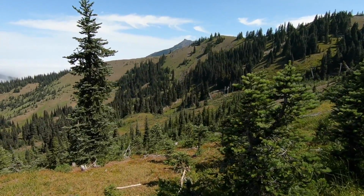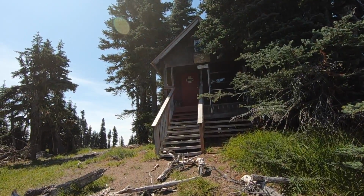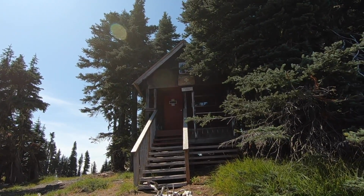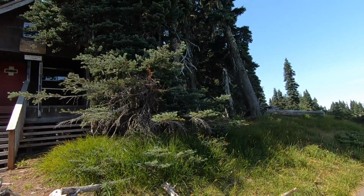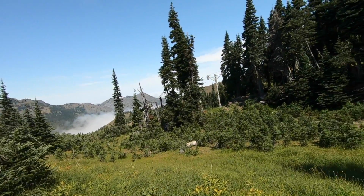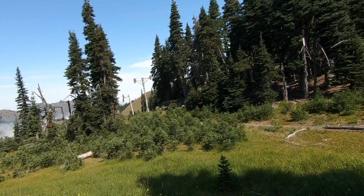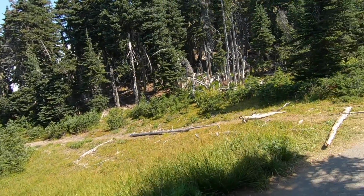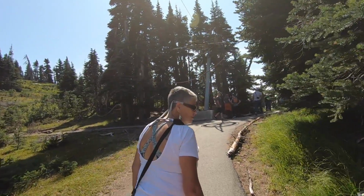Oh, look, there's a ski lift there. Oh, is that what that is? Yeah. Ice Station Zebra. Olympic Ski Patrol. There it is. It goes right through the trees now. Here it is, right here. Yeah, it's not running anymore. Hasn't for years. Right. Cirque Rim Trail.